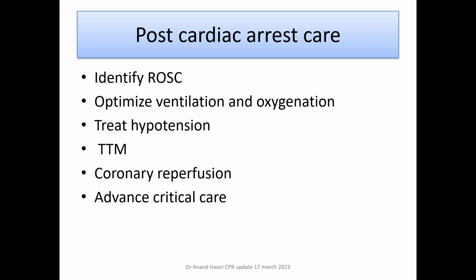Once return of spontaneous circulation happens, you should check the blood pressure, maintain the ventilation, put in an endotracheal tube if not already put, look for the oxygenation, and treat the hypotension with saline or an inotropic agent. Then the role of therapeutic target temperature monitoring I will discuss. Then what is the cause of the cardiac arrest, whether coronary perfusion will help, and what advanced critical care is to be done.